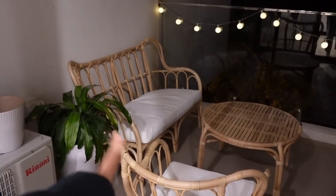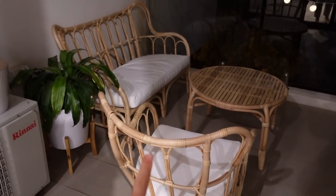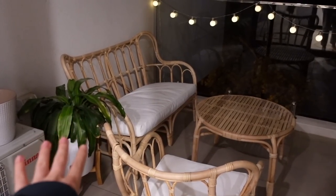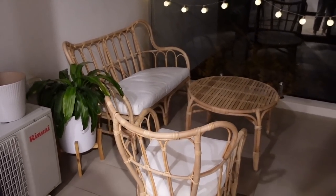Oh, another thing I'd like to do is to get some cushions for these chairs, just because they are a little bit uncomfy when you're sitting on them because they don't have any cushions behind your back. So I'd like to find some nice outdoor weather resistant cushions. If you have any recommendations, let me know.